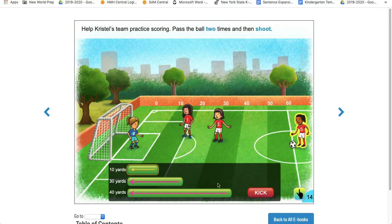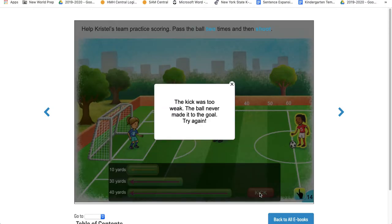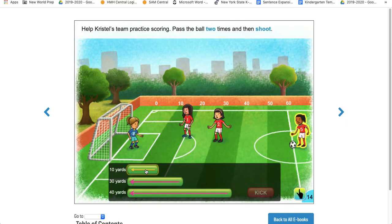I chose my distance. Now I'm going to choose my kick. It didn't go too far. The kick was too weak. The ball never made it to the goal. Try again. So I guess I got to be a little stronger. If this didn't work, this might work or this might work. I want you to play with it and you see which one helps. But remember, you want to try to get it to the goalie. Okay, guys? Let's go on.